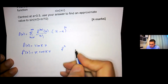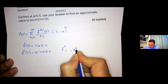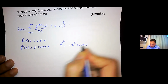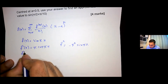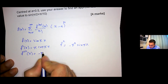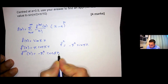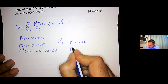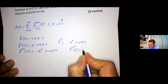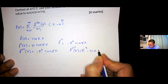This question is 4 marks. f'' equals minus π squared sine πx. And then the third one, minus π cubed cosine πx. And the fourth one equals π to the power 4 sine πx.